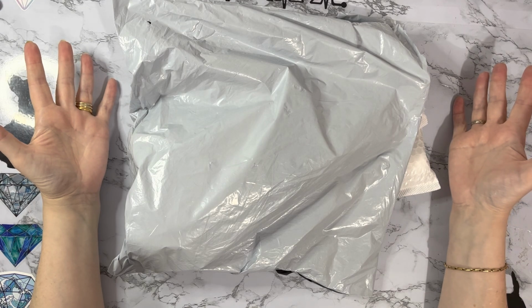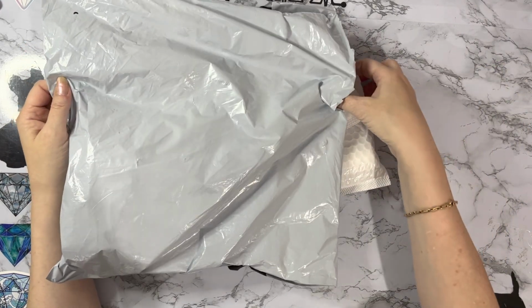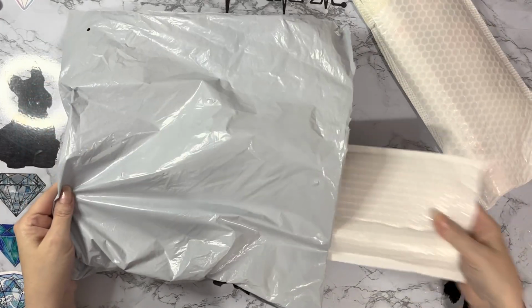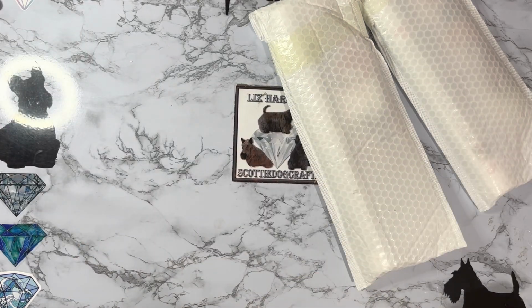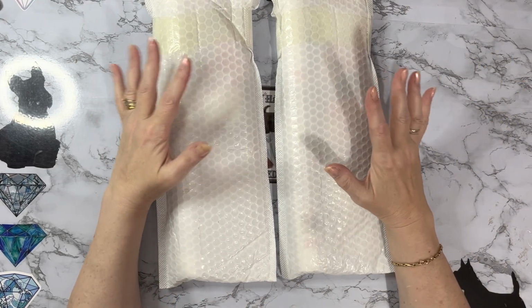So I've got a parcel that's been delivered today and it's got a couple of diamond paintings in it. So we've got one diamond painting and two diamond paintings. I think I know which ones they are. I believe I ordered them from AliExpress in a mad late night moment.